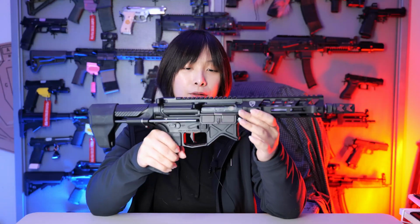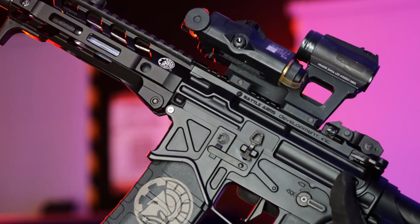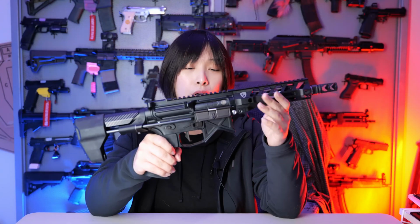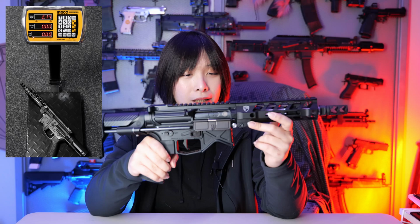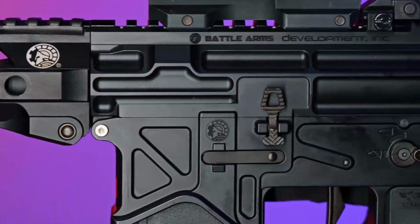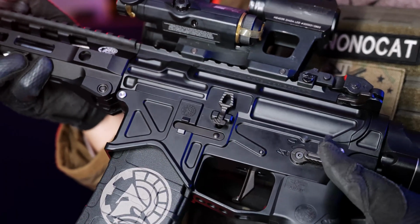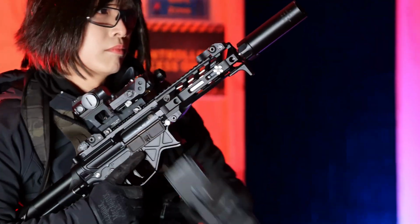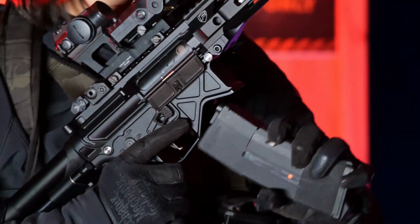Now the receiver itself looks extremely cool with the Battle Arms design. It looks very aggressive, very cool with the cutouts as such. Does bring a bit of weight reduction as the receiver. Well, the whole gun actually only comes at 2.14 kilograms. It features a lot of the markings as well as the logos from Battle Arms, as well as the well-known badass selector. So that's the ambidextrous selector. It's got some really cool takedown pins, as well as the extended magazine release, as well as bolt release.